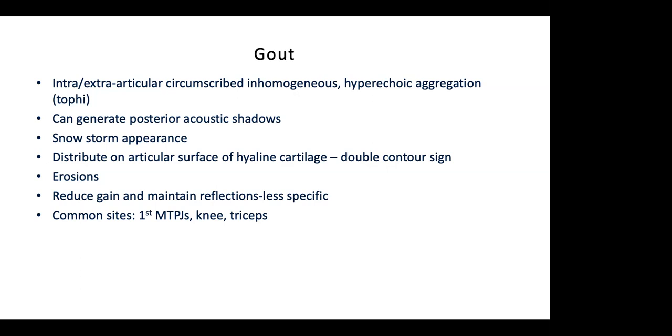So if you have someone like this, it's really, really important to have a look at these areas to try and find out whether you can actually see a double contour sign. And it's usually quite satisfying. It's also quite good when you give them treatment and you can follow these patients up, and you can see an improvement in the gouty crystal.